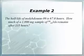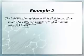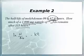Okay, now this one's a little different because it's going to ask how much. They gave us the half-life of 67 hours, and we started with a 1 milligram sample after 335 hours. So we're going to use this equation: the natural log of N over N0 is equal to negative kt. The 335 is my time, t, but I need to find k. Now N0 is this.